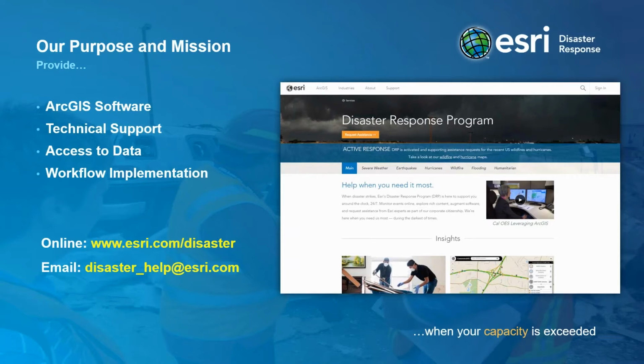And internally for Esri, we have had this program that we call our disaster response program for about 20 years. Many of you on the phone have likely interfaced with that program in one way or another. So I just wanted to kind of introduce for some of you that may be new to the program to understand what we provide here at Esri out to the community of our users, you on the phone, when your capacity is exceeded during a disaster. And essentially that program provides you a resource 24 hours a day, 7 days a week around the world to request assistance from Esri when something bad happens.